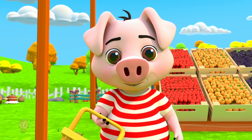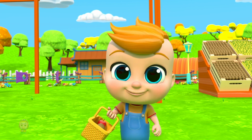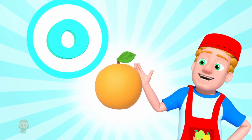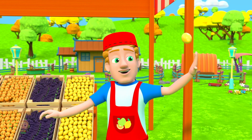L is for lemon, lemon. S is for strawberry, strawberry. G is for grapes, grapes. O is for orange, orange. Fruits are yum, yum, yummy.